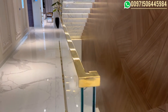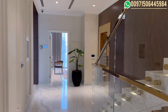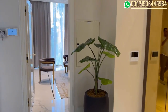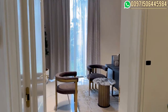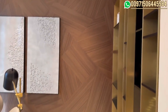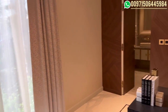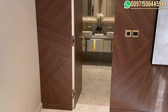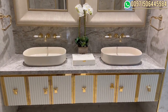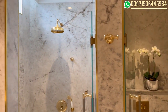So we are on the first floor, and each villa will come with a private pool and elevator. As we can see, the high quality from DAMAC. And here we can check the first room. This room is like an office, but you can change it to a normal room. And all the rooms are en suite with private toilets and bathrooms. So as we can see the quality, mainly in the bathrooms and kitchen.